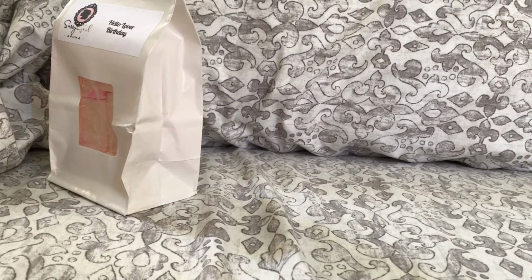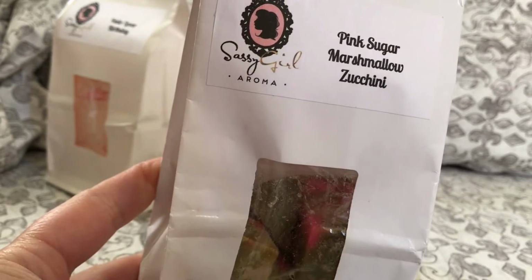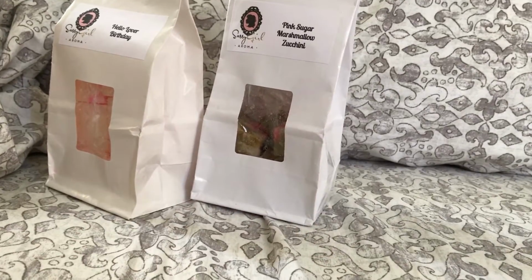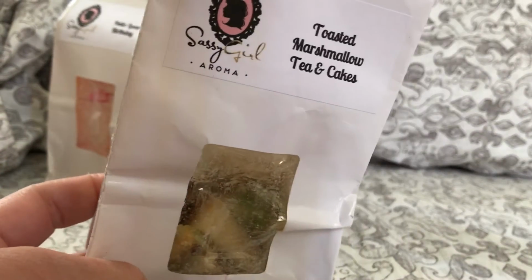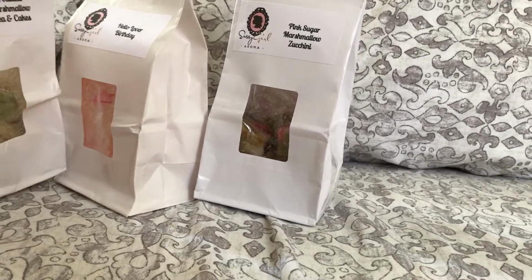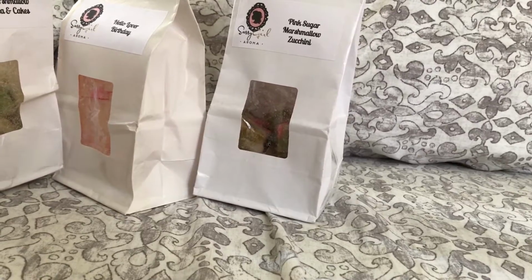And I'm going to melt through some of my Pink Sugar Marshmallow Zucchini. I have, I think, 2 backups of this, so I'm going to finish that up. That's from November, so I'm hoping to get that close to finished up anyway. And then I have a couple chunks left of Toasted Marshmallow Tea and Cakes. I do have a backup of this, so I'm hopefully going to finish that. There's not much left in there. I'm just going to finish with my Sassy Girl Aroma while I'm at it.